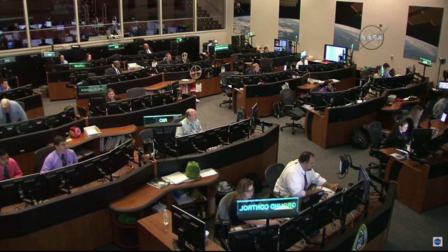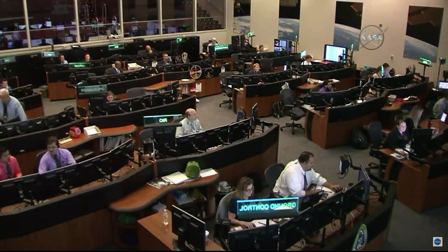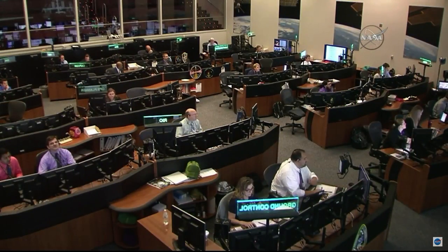And Dragon continuing to depart the area around the International Space Station. Will stick with it until it's outside of what's known as the approach ellipsoid. But hearing some congratulatory words from Takuya Onishi from the Japanese Space Agency to all of the teams down here on the ground and out at SpaceX for this mission.